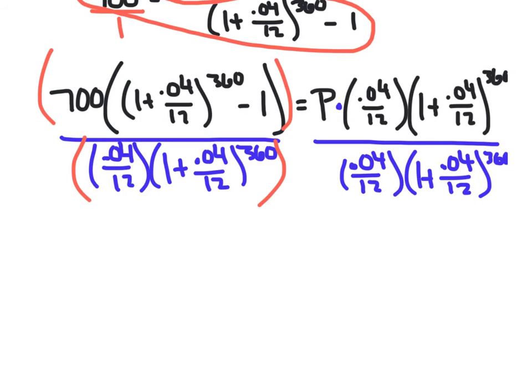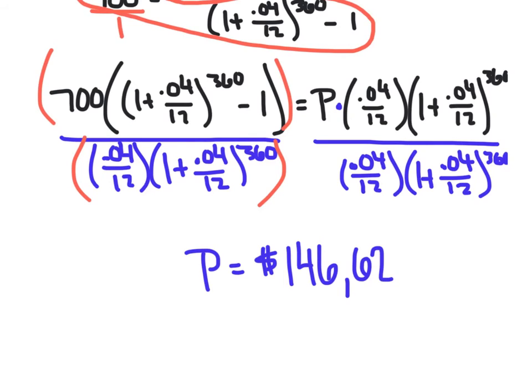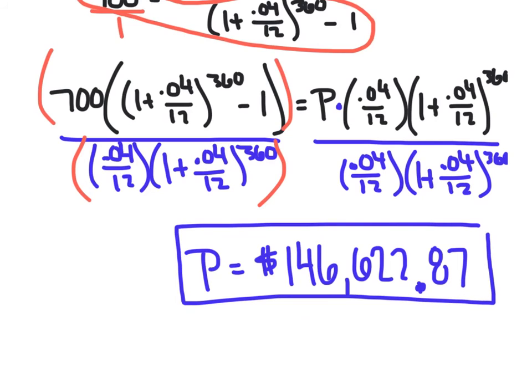When I'm all said and done, I got an answer of $146,622.87. I would confirm that your calculator is giving you the same number so that you're confident walking into class tomorrow, and we'll be ready to go.